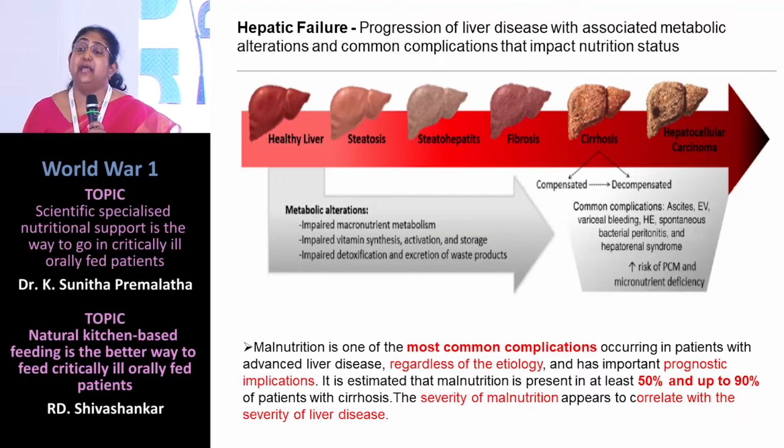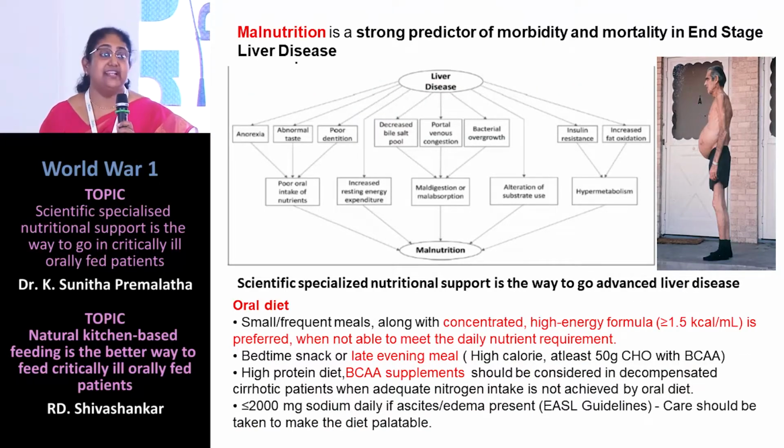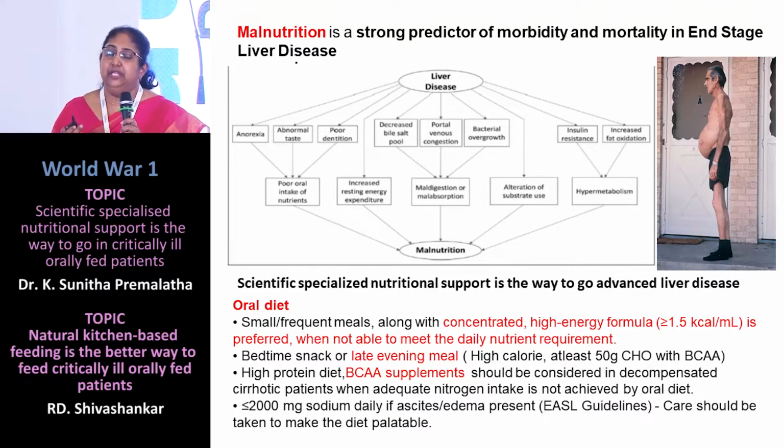So, hepatic failure. What kind of patients do we see in the ICU? Advanced liver disease cases, right? Decompensated liver disease lands up in the ICU, maybe progressing to hepatic encephalopathy. So you see them with ascites, portal hypertension, esophageal varices, and bacterial peritonitis because the ascitic fluid gets infected. And look at the factors that interfere with nutrition. There are a whole lot. Even if you give them 2 spoons of food, they say they are full, satiety, because of the ascitic fluid. You give them the best diet, and then how will they be able to eat?